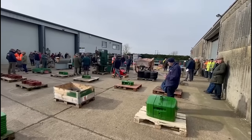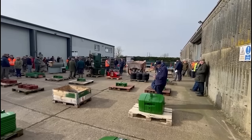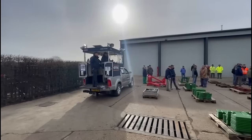£90, just look at the wheels on that. At £90, a nice bit of vintage. At £90, anymore? At £90, that's all it's going to be. Hammer's up at £90.